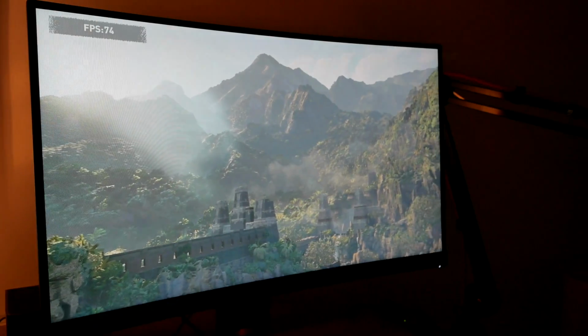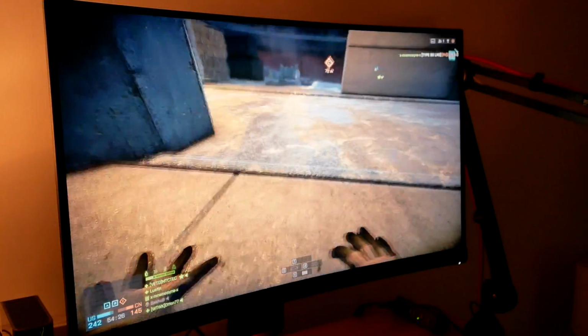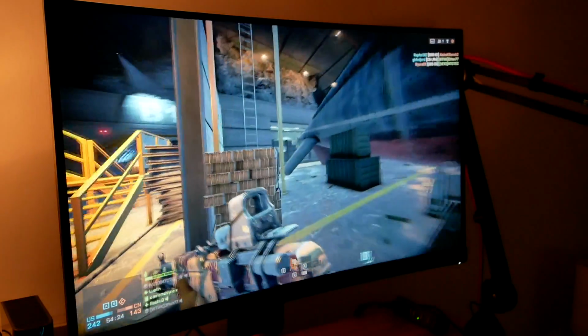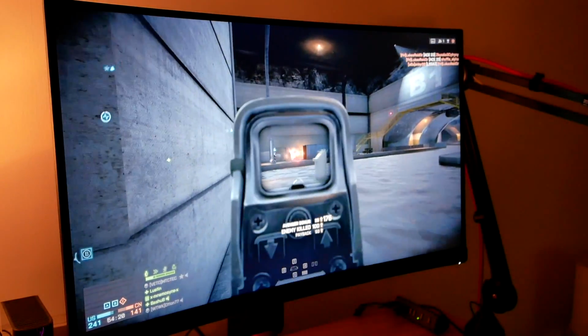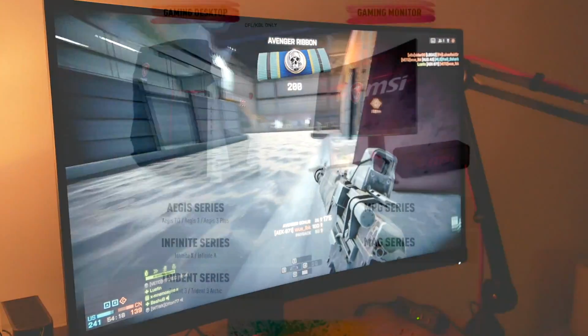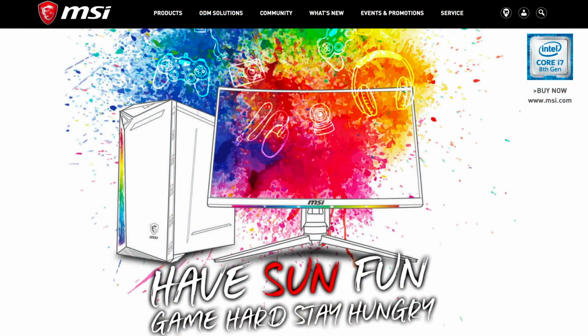So this was fairly interesting for me, as I actually haven't used a curved monitor before, and I wanted to see how it would perform and generally feel for me after using it for a period of time as my main gaming monitor.